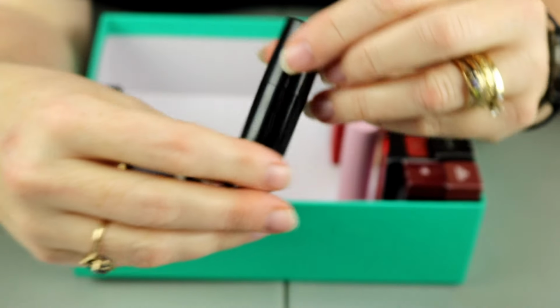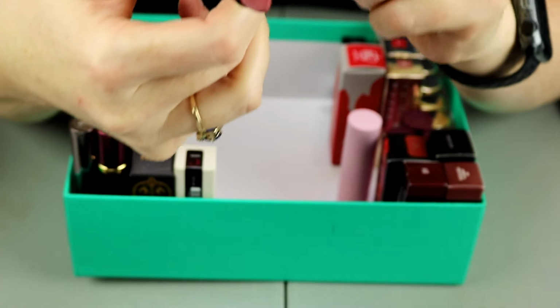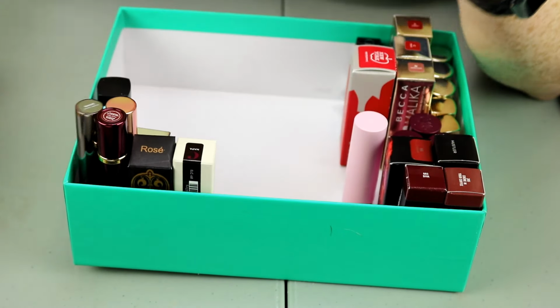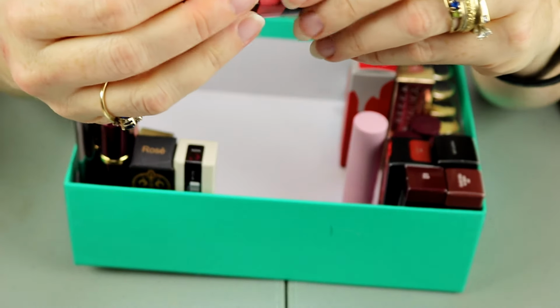Next up is this one from Adesi. It is the All Day Lip Cream. And I have swatched it in Beverly Boulevard. So it is a nude. I've got a lot of nudes. Like I said, I'm going to be swatching the older ones.